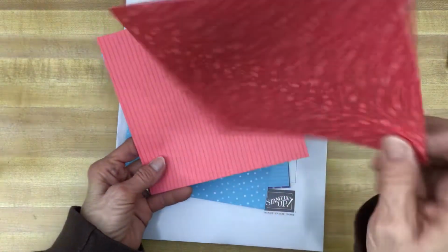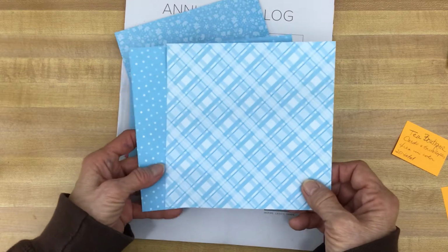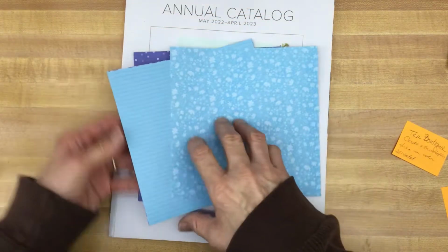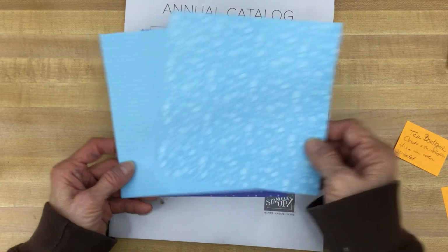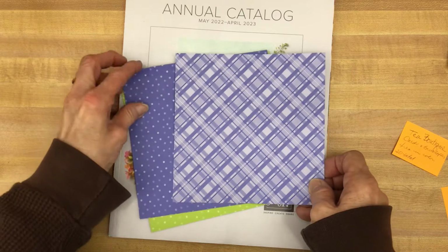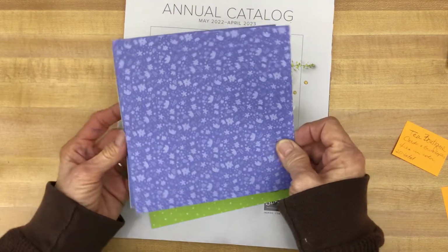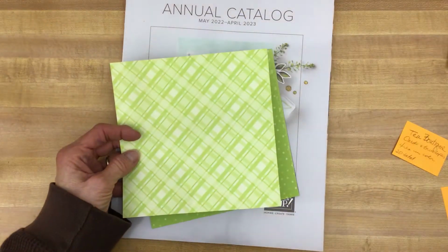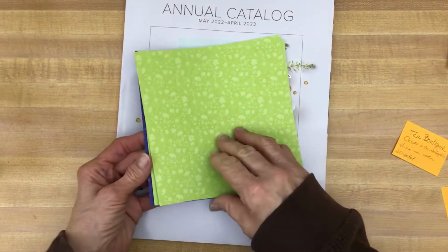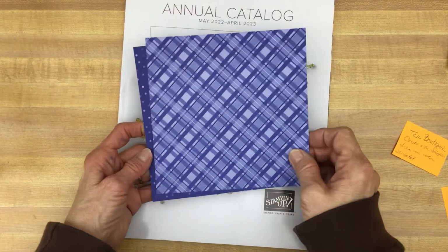And this is the Sweet Sorbet. And then this is the Tahitian Tide. And then the other two designs in the Tahitian Tide. And the Orchid Oasis. Of course, in the other two designs, the florals, the nice stripe. And then here is the Parakeet Party. And lastly, the Starry Sky.